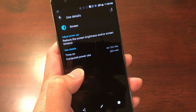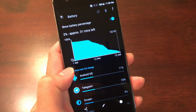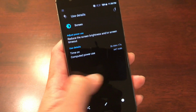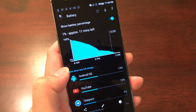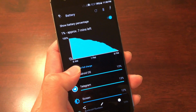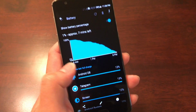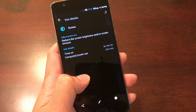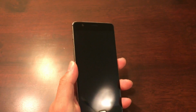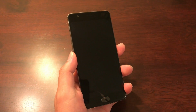Here it is at just over 4 hours. I was probably using it pretty heavy this day. Here's 5 hours and 44 minutes. And this is probably the best that I got on any kind of day. So you can see the battery life will vary depending on my usage. But like I said, anywhere between 4 hours and 5 hours and 45 minutes. For me, that's very good, and that just translates into all-day battery life.